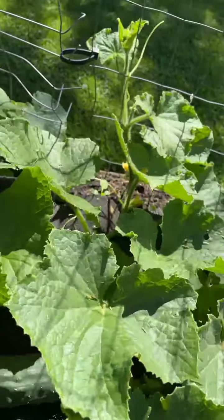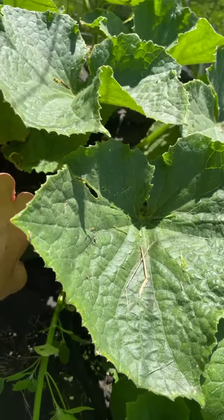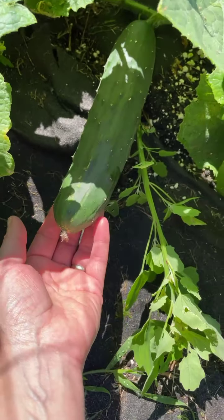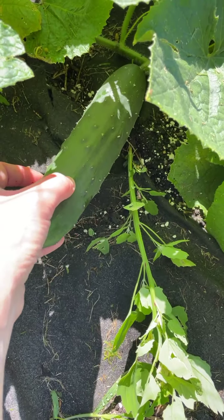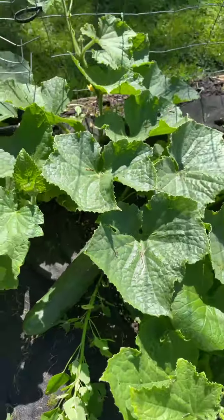Don't look at that. That's a weed. We don't like talking about those. Look what I already have this season. I'm gonna have to pick that. This looks like not a pickler. So this is like a straight 8 kind of cucumber variety. Oh my gosh. That guy is amazing.